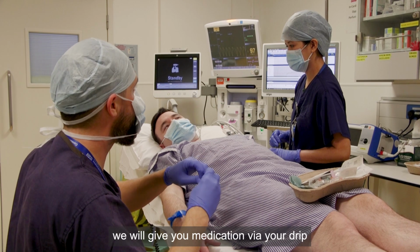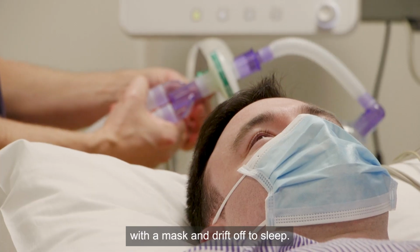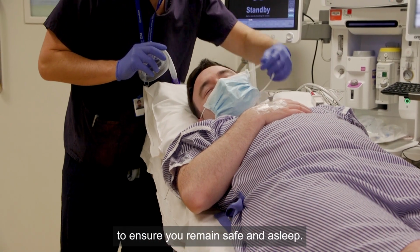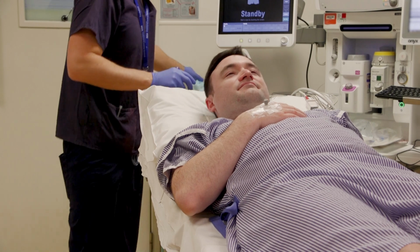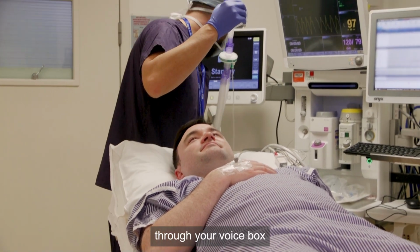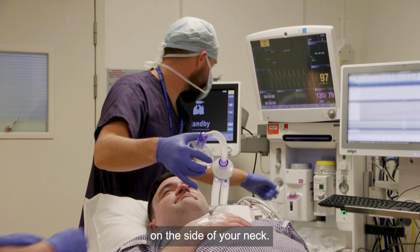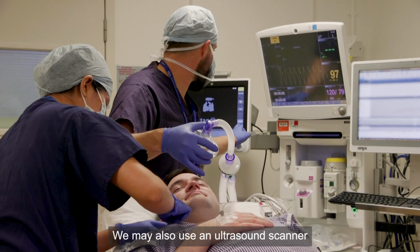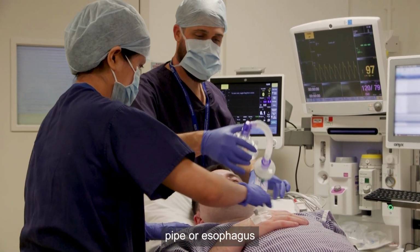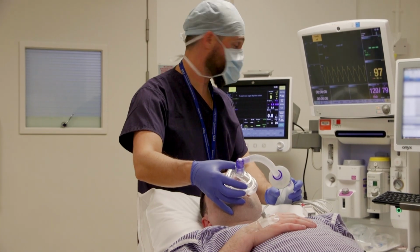Following this, we will give you medication via your drip and some oxygen with a mask and drift you off to sleep. The anaesthetic team will be present throughout the procedure to ensure you remain safe and asleep. Once you are asleep, a tube will be inserted through your voice box to support your breathing, and another line will be placed on the side of your neck. We may also use an ultrasound scanner which is inserted into your food pipe or oesophagus to allow us to view your heart and aid the surgeons.